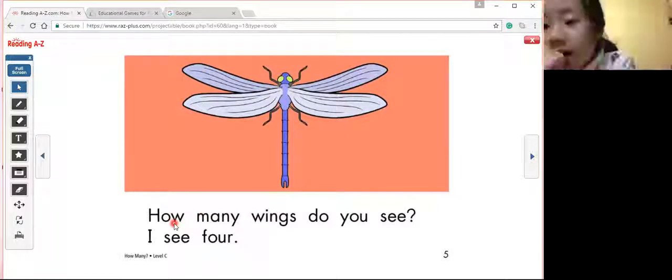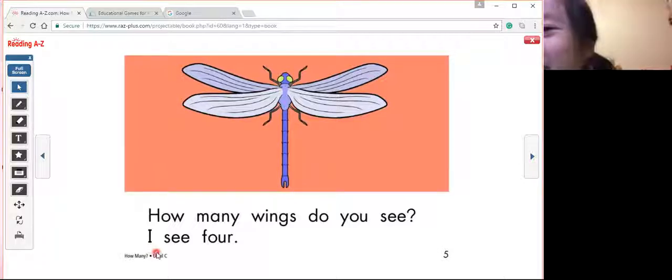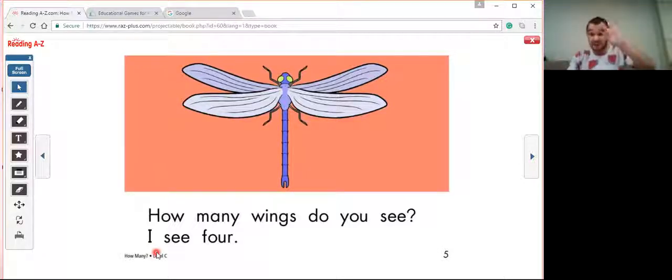How many wings do you see? Good girl. How many wings do you see? I see four. Good. So this dragonfly has four wings and a very long tail. Very long. A small body.